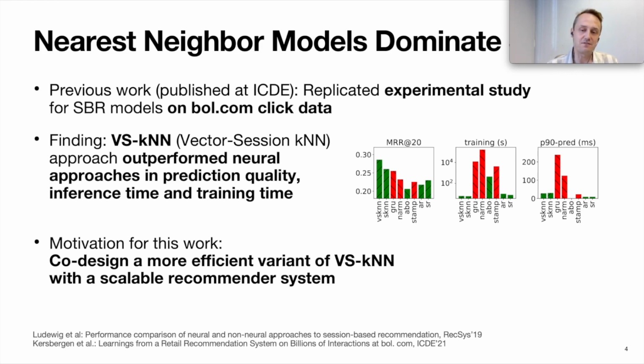We additionally found that VSKNN is orders of magnitude faster to train than neural network-based methods. And this is an important property for a production system that has to conduct regular retraining of models and adhere to strict time constraints for that. We published our work on this subject at ICDE 21, Learnings from a Retail Recommender System on Billions of Interactions. And to the best of our knowledge, there exists no scalable production-ready recommender system employing the k-nearest neighbor-based recommendations for session-based recommendations, despite the superior performance of the approach in academic studies.